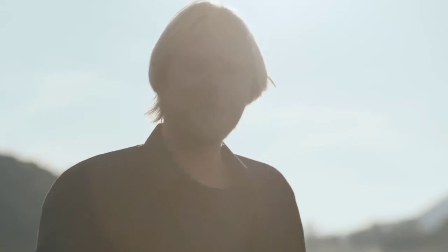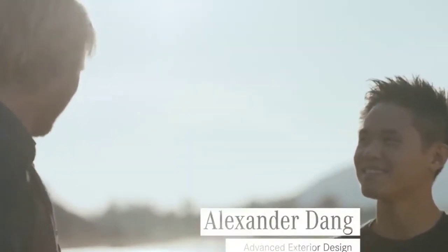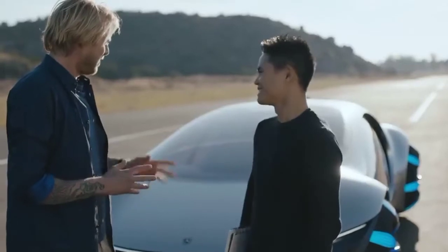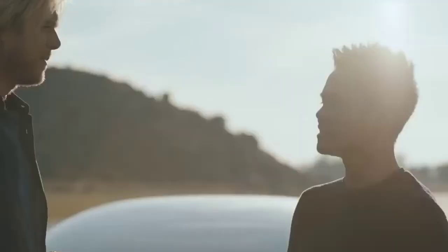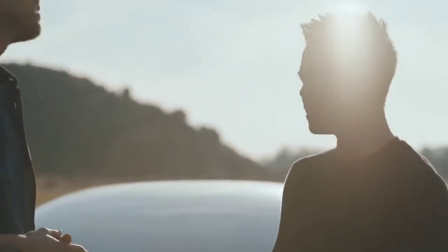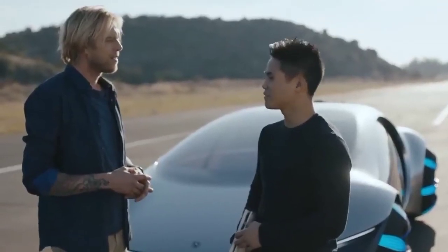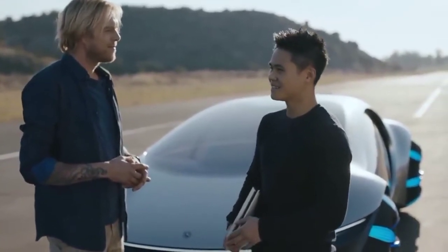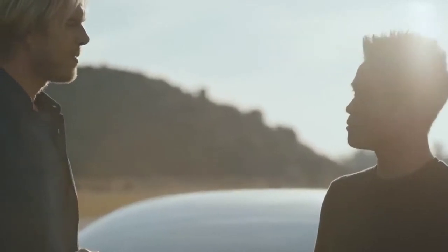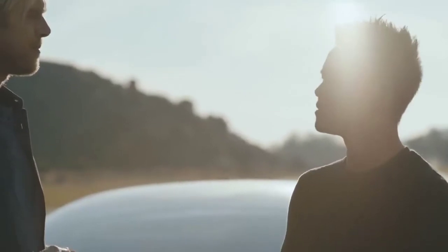Well, ladies and gentlemen, I'm here with Alex Dang. He's a designer at Mercedes-Benz, and he's actually the one who drew the lines for the Vision AVTR. Hi, Alex. So can you start by telling us how does a vision like this begin? It was an internal competition where everyone can show their vision of how they see the car could look. Right from the beginning, we were all sitting together watching the movie in the cinema. While watching the movie, I did some scribbles and was thinking about how I can implement some shapes from the movie into the car.